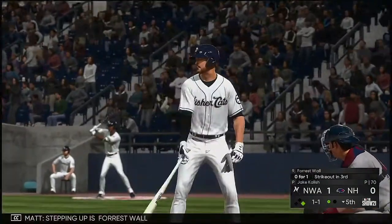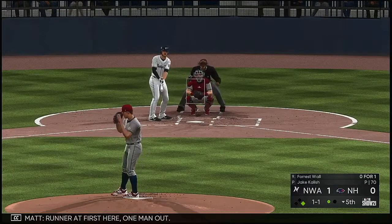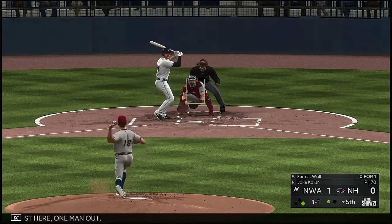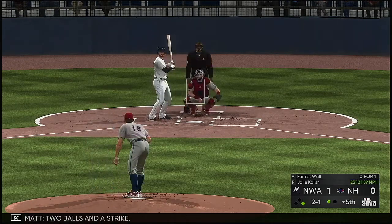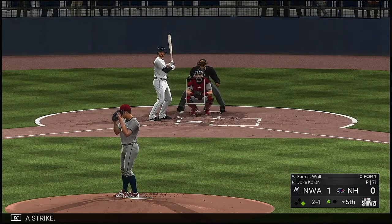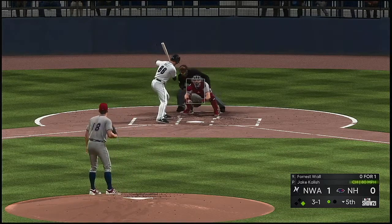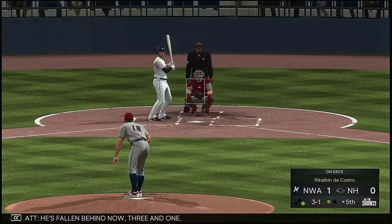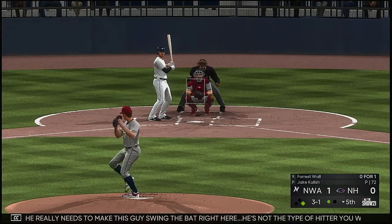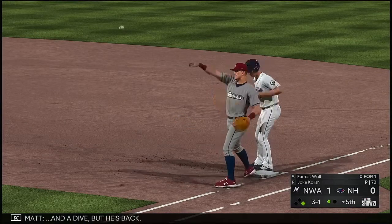Stepping up is Forrest Wall. He went down looking in his last trip to the plate. Runner at first here, one man out. Two balls and a strike. Count is 2-1. He's falling behind now, 3-1. Well, he really needs to make this guy swing the bat right here. He's not the type of hitter you want to dance around with. No, he dives, but he's back.